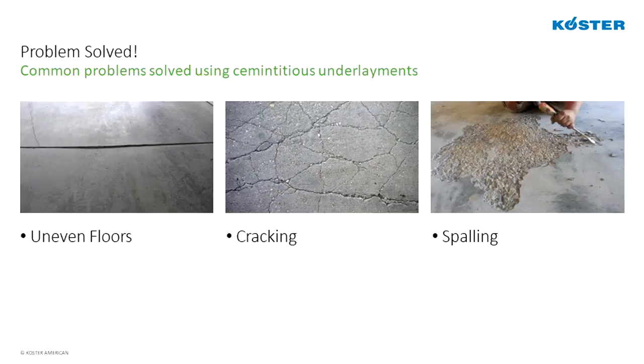Some of the common problems fixed with the use of cementitious underlayments can be seen here. Uneven floors can be made flat using self-leveling cementitious underlayment products. This is common at cold joints or where two pours abut each other. As a reminder, cementitious underlayments like these should not be used in expansion joints or in moving cracks. Additionally, cracks in spalling concrete must be repaired before flooring is installed to prevent telegraphing of these imperfections through to the finished flooring, creating issues for the customer or owner.